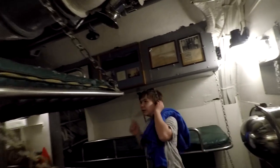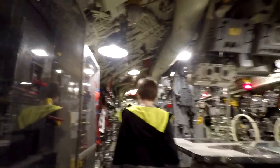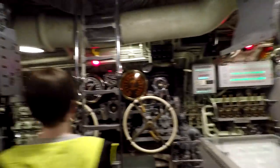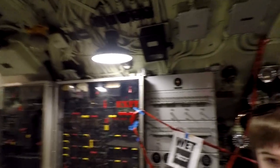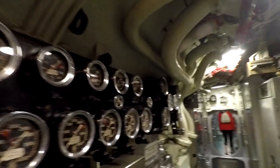This is a three-man stateroom. Chief Petty Officer's five-man bunk. They got a sink there. Wow. A compass. I think we should avoid touching these ladders. Wow. That's supposed to be confusing. Like, if you just come in here and you're like, okay, this is the control room. Really? Oh my goodness. Confusing.